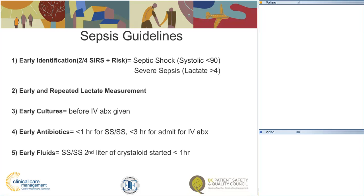We move on to number 2. So early and repeated lactate measurements. This is very important, as if we don't measure the lactate, we don't know who has severe sepsis. So our recommendations are that we'd like to have a lactate measurement taken within 30 minutes of presentation to triage. Now, in addition to that, there needs to be a rapid lactate turnaround time to have the results back to the clinician within the following 30 minutes. So within an hour of presentation, the clinician has the lactate result.